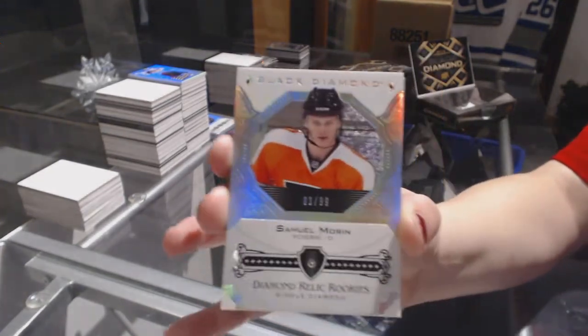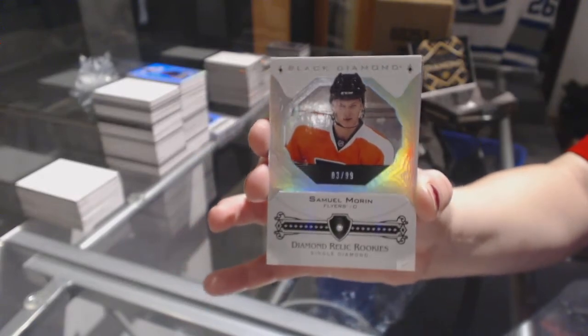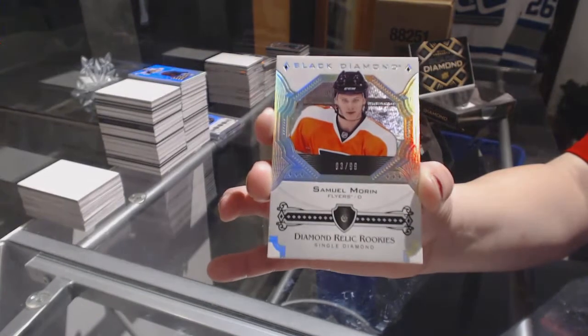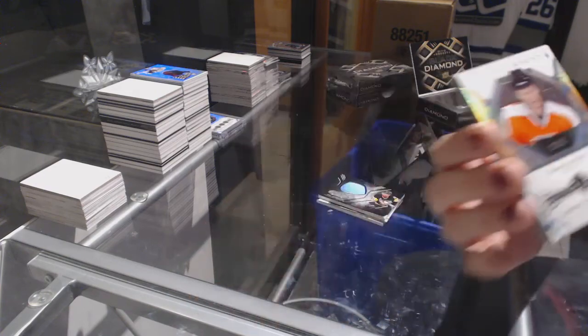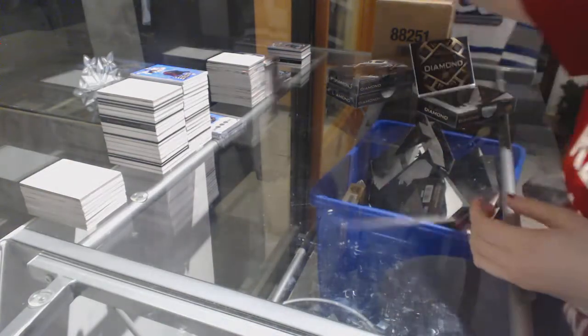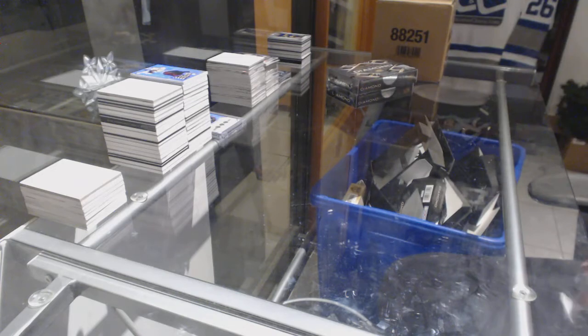We've got a single diamond rookie numbered to 99 for the Philadelphia Flyers, Samuel Morin. Single diamond rookie for the Philadelphia Flyers. Of course, got the Nylander on the back there. On to box four.